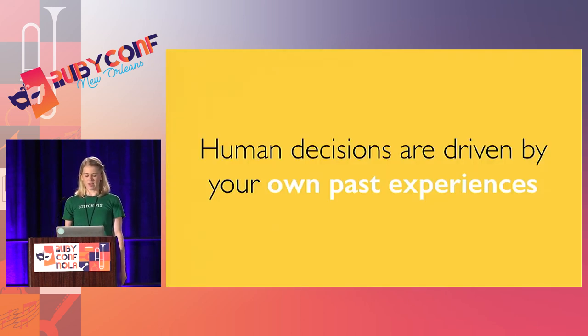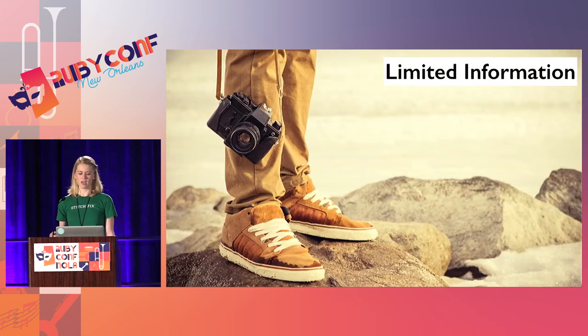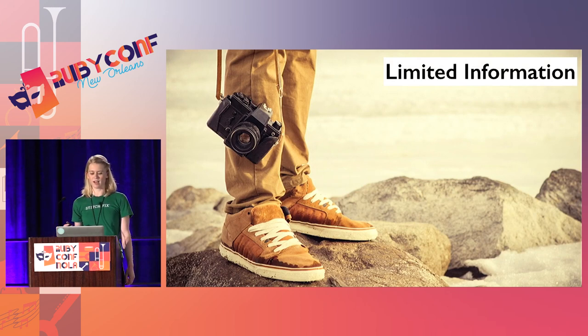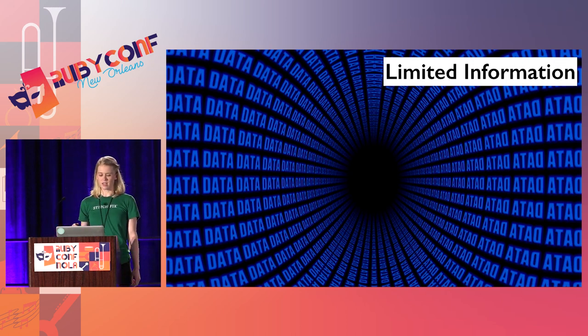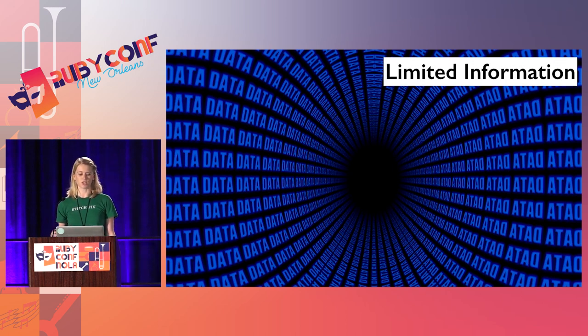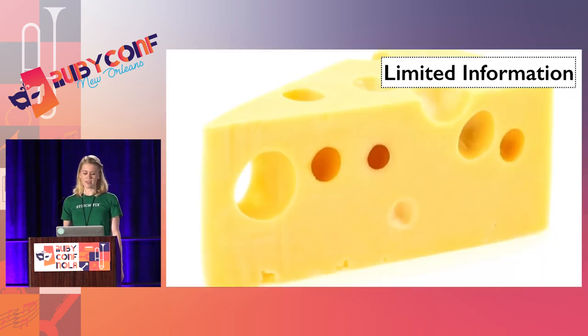And so the second way that we can think about human decision making and data science is that human decisions are driven by our own individual past experiences. Since we make decisions based off of our own personal experiences, it can sometimes limit or augment the way that we make those decisions. We're also unable to store large data sets in our mind. Even storing one Google spreadsheet of data within our brains is impossible for most people, let alone an entire database. And this causes us to make decisions based off of limited information.